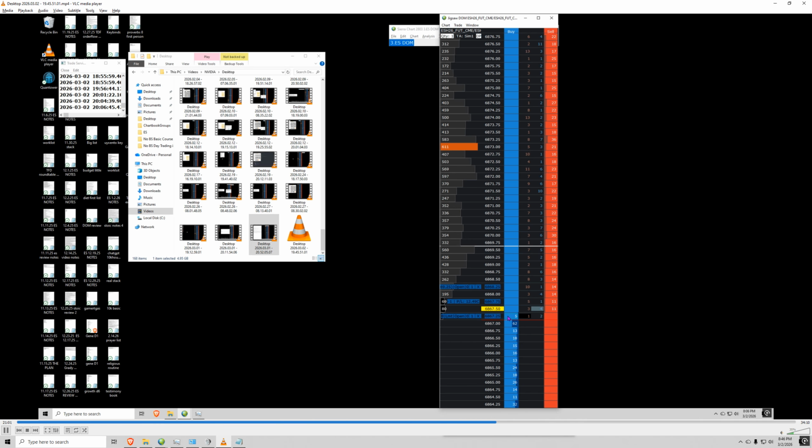Price will typically drift at around 68, a couple ticks away from a large order, and in these low liquidity environments, trying to just kind of wait for a participant to fill it.